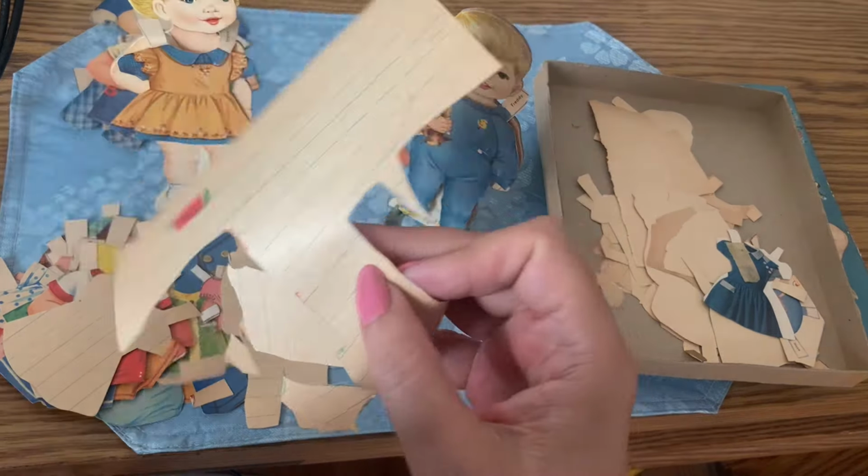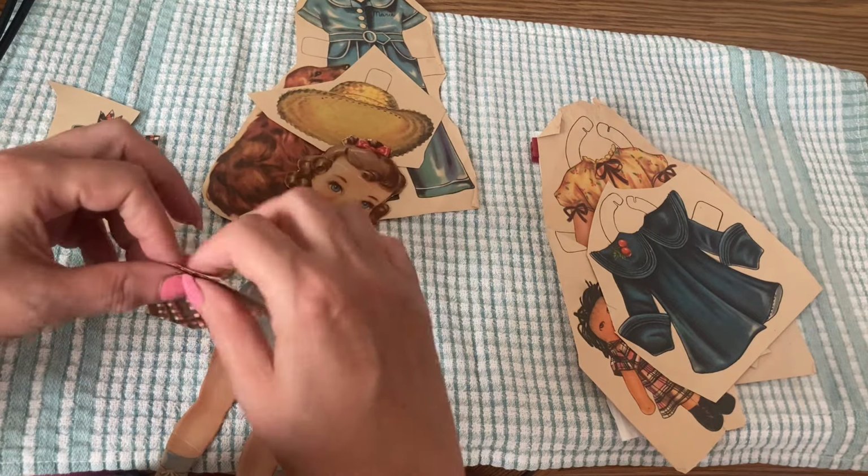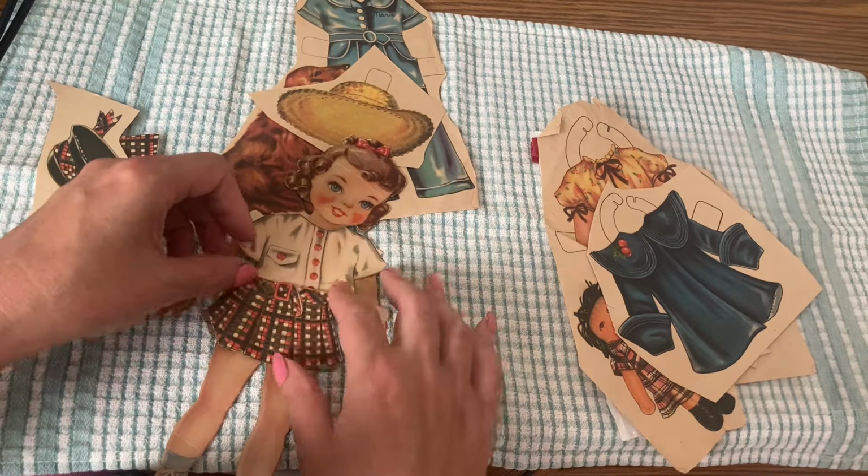So she's got on her little pantsuit with her dog. A straw hat that no one has cut out yet. She's got a little sweater and skirt. Nobody cut out the hat yet that matches this, I don't think, anyway.